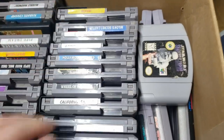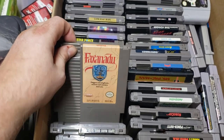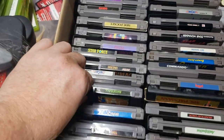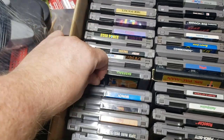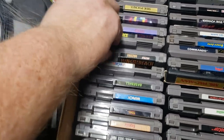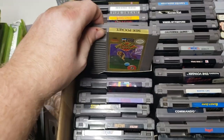Got Dr. Mario, another Anticipation, Mario and Duck Hunt. Sorry about that. Got another copy. Then we got Back to the Future. Paperboy. Always a favorite game of mine. Baseball. We got Top Gun. Another fun game. Kings of the Beach. Star Force. Very nice. Got Tetris. And Tetris 2. Side Pocket.